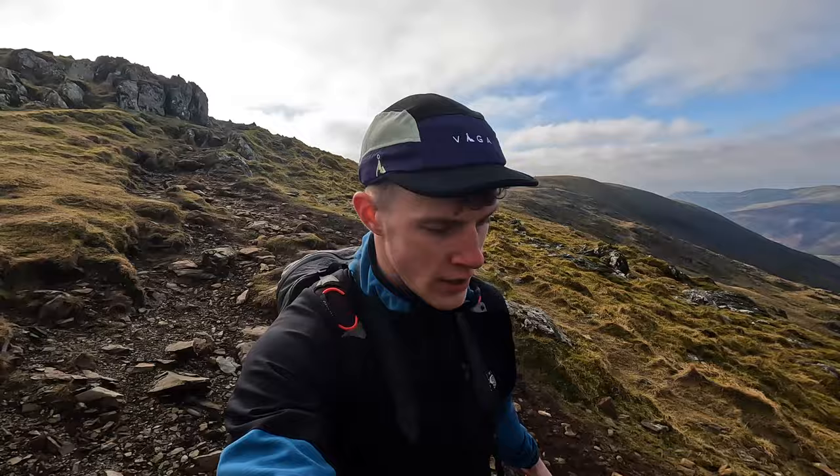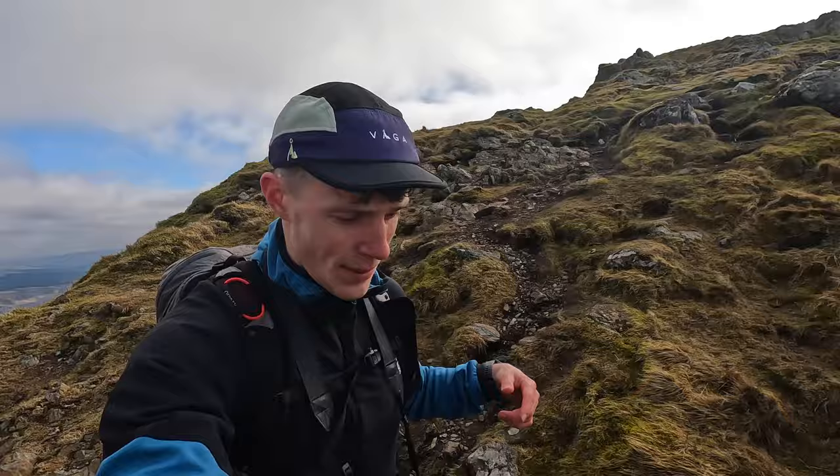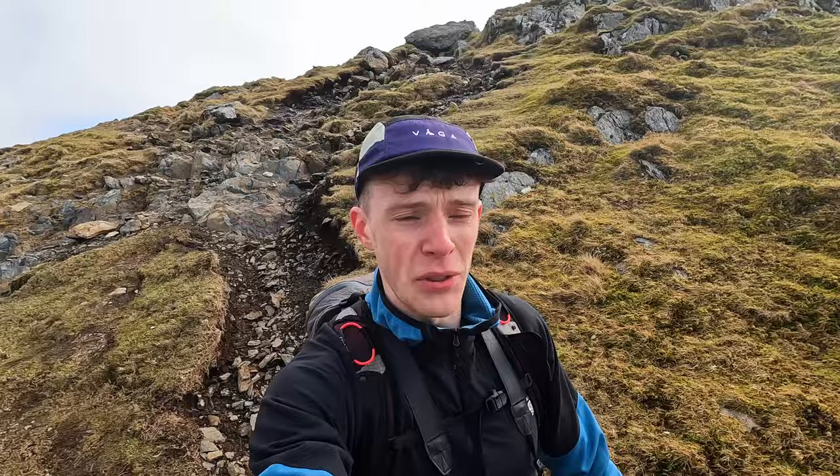Just heading off the first kind of proper summit of the day. I'm not too sure what it's called, that peak there. There's a few different names on the map, but I don't think it has an exact specific name. If it does and you know, let me know in the comments. But the views, the scenery, how dramatic it is, the big sheer drops, it's absolutely awesome. And I hope the footage does it justice.